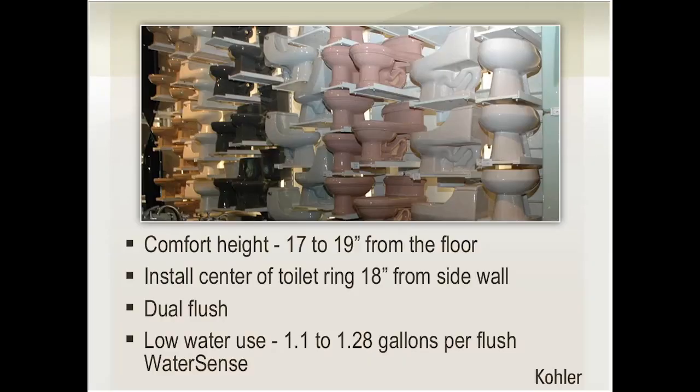All of the toilets in our home are from Kohler. They are all comfort height. They were installed with the center of the toilet ring 18 inches from the sidewall so that we could position the grab bars appropriately on the side wall.